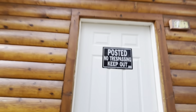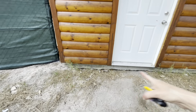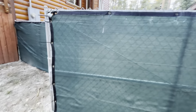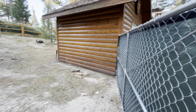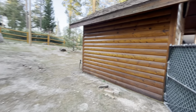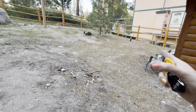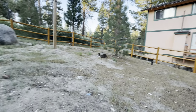Okay, so I don't have access into the shed, but we do have a concrete foundation, wood siding on it, and it's about a 10 by 12 size, as well as a roof that is in fantastic shape. And not to mention, in this area you could also park an RV. There is an RV dump right here, connection for it as well.